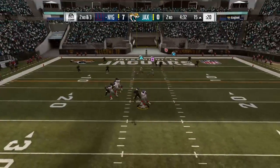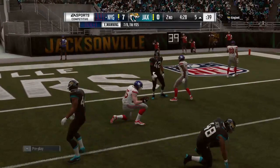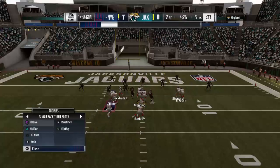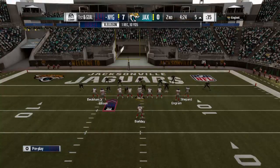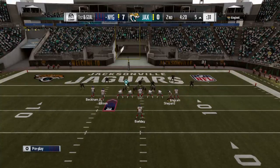Manning to throw on 2nd down. That is caught at the 7-yard line. And able to get him down, but he does reach the 5. His first catch there, good for 10 yards and a first down.